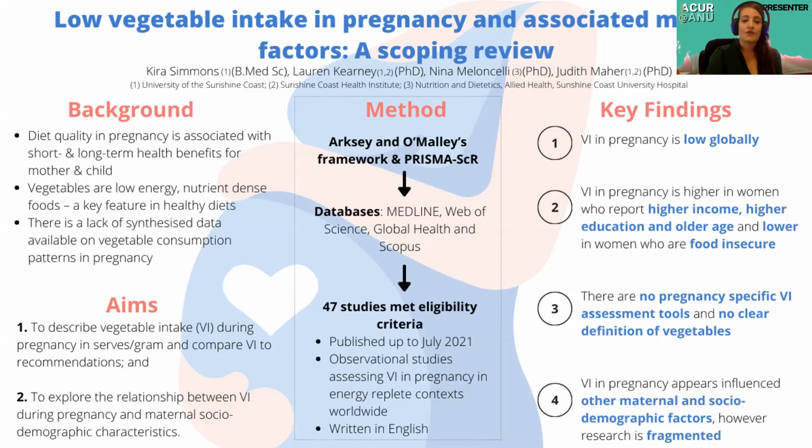There's a clear lack of synthesized data available on vegetable consumption patterns in pregnancy, intake over time, and also variation to vegetable intake according to maternal socioeconomic characteristics. Therefore, our aim was to, one, describe vegetable intake during pregnancy in both serves and gram and compare them to vegetable intake recommendations based on the country where the study was published. And secondly, to explore the relationship between vegetable intake and maternal sociodemographic characteristics.